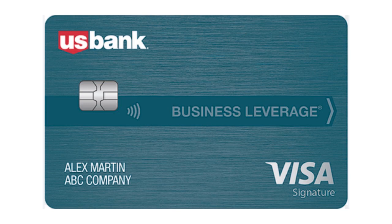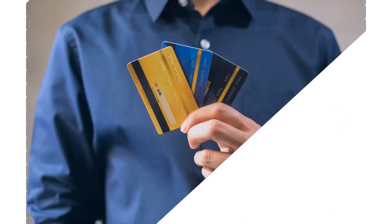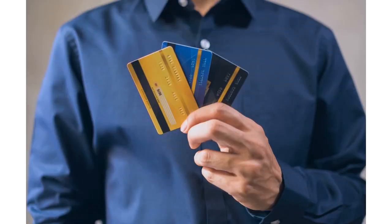U.S. Bank will give you a maximum limit of $250,000 on the card. But they have high revenue requirements. For example, they want you to have on average $2 million in revenue for the last 3 years, and they want you to be in business for at least 5 years. The criteria are a little high, but as long as you meet them, you can get the card on a no personal guarantee basis.